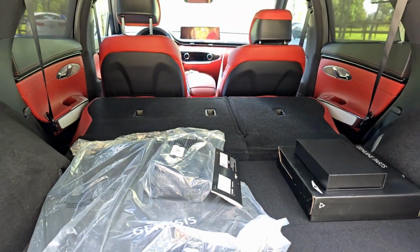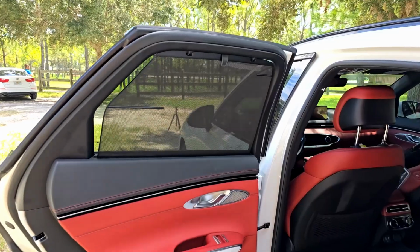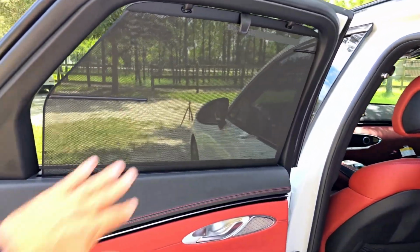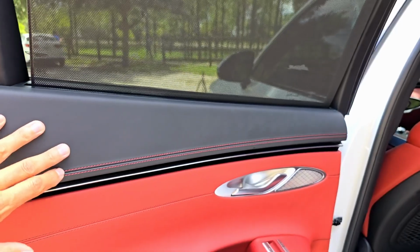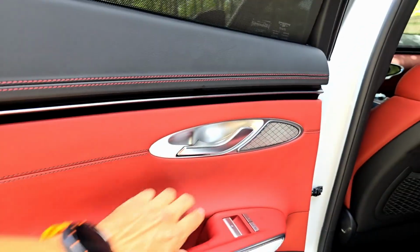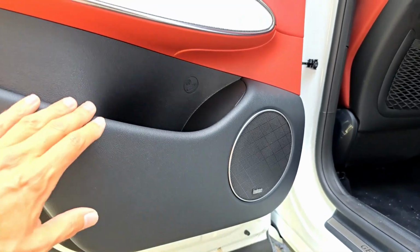Now let's get inside, see what we have for passengers. Now we're going to start with this rear door panel, and it has so many options on here that some of the luxury brands can only dream of. Now we have the manual sunshade, leather wrapping both here on the top and right and the middle. We have the polished aluminum trim, one speaker here, the other speaker right here. This is the Lexicon high-end stereo.